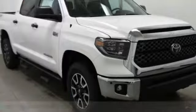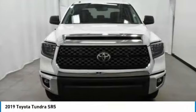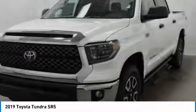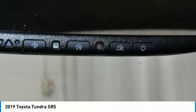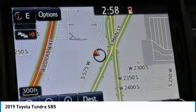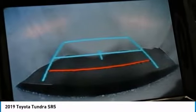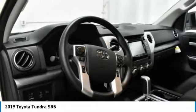Love the 2019 Tundra. Tundra has a number of unique features useful for those using it as a work truck, including extra large door handles, a deck rail system, and an integrated tow hitch. Included as standard are vehicle stability control, traction control, electronic brake force distribution, anti-lock brakes, and tailgate assist.